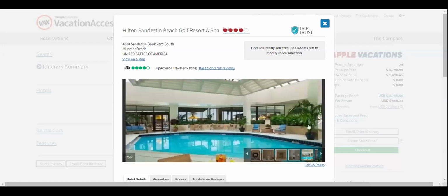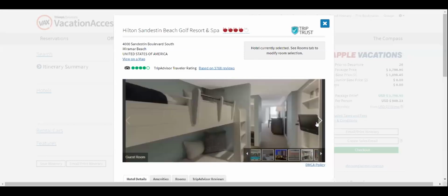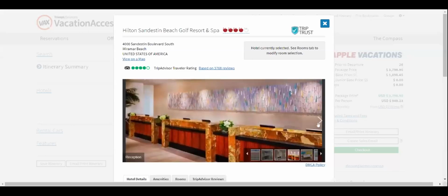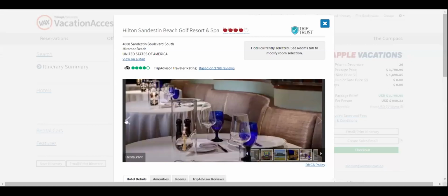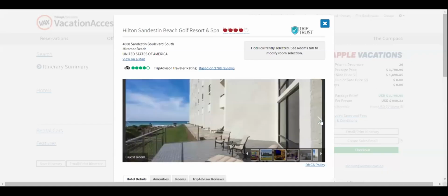A little bunkhouse. All right, here's an indoor pool. We want to save this. All right, perfect. All right, let's get this outside image also. Save image. All right. All right, that was the lobby reception. We're just going to leave that one off. Okay. Let me see if I can get one from the beach view. Let's see.